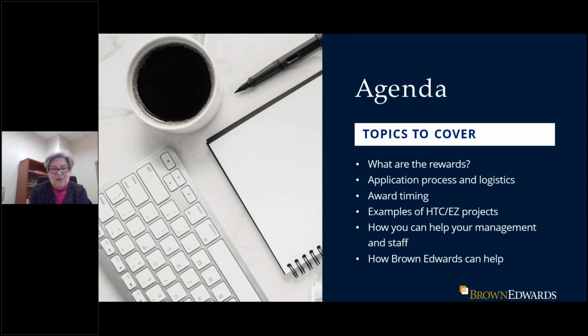What I'd like to cover for each of these programs is, basically, what are the rewards? What is the application process, and what are the logistics of qualifying for the awards? Probably the most important question is number 3: what's the award timing? As in, when do I get my money? We'll give you a few examples of enterprise zone and probably more historic tax credit projects.